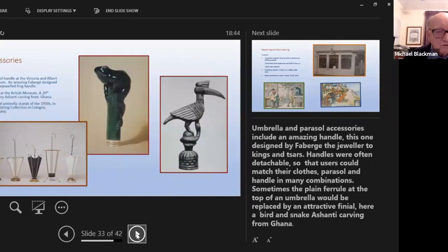Here's a few accessories to umbrellas. The first one's quite nice. It's an image of a frog, and it's by Fabergé, the jeweler. It was quite common for people to have separate handles, and the idea was often that you could match the handle to your particular parasol, and that would all work with whatever costume you were wearing at the time. So quite a nice idea there.